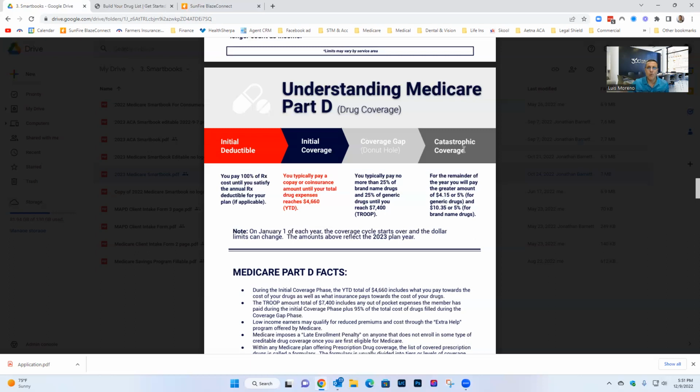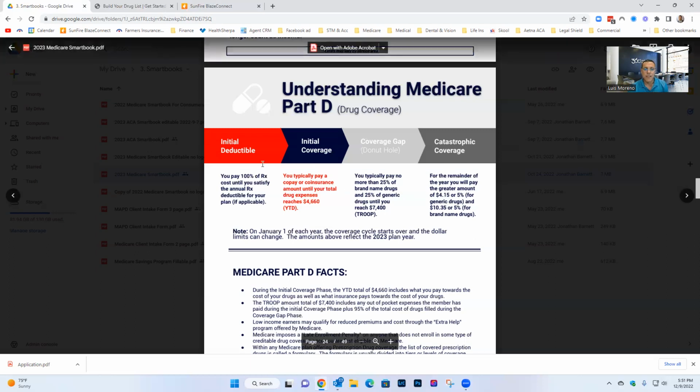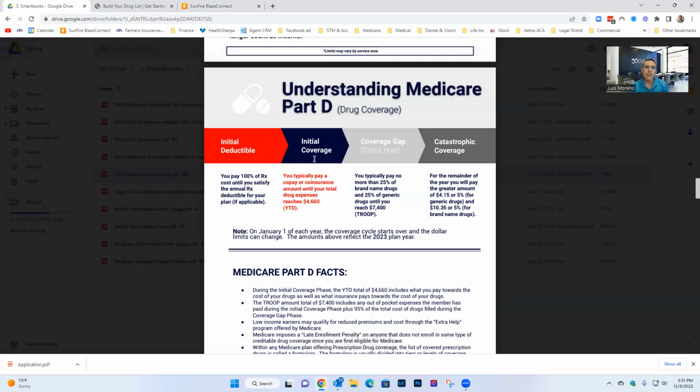Now, after the deductible has been met, what happens is they move on to stage 2. In stage 2, I look at this as a small little checking account that these seniors have. And the amount of money that is in there is $4,666.60. That's it. That is what they have to spend for prescription drugs for that entire year. That may or may not be a lot of money. Depends on the medications, guys. There are some very high cost medications that will eat that money out in a couple of months.